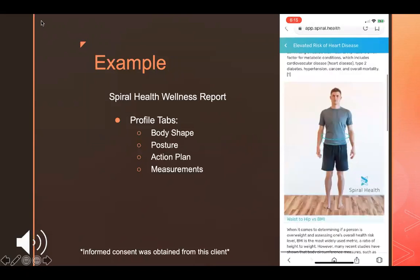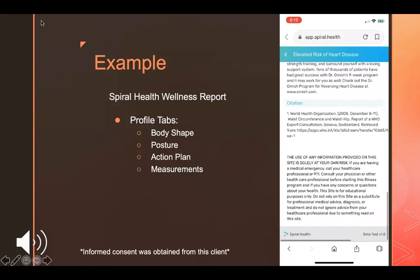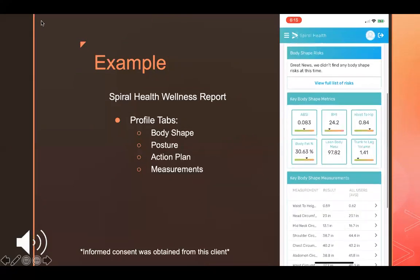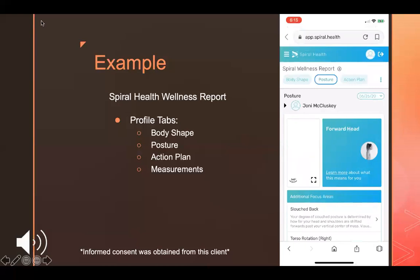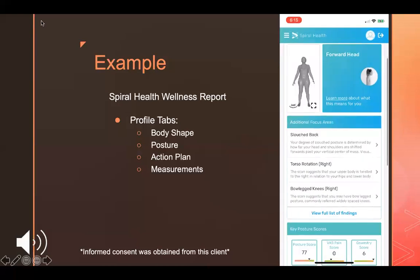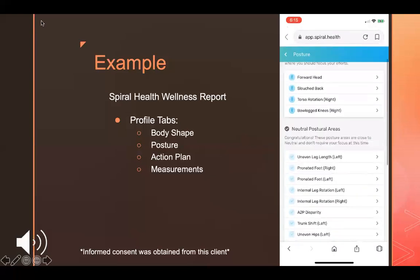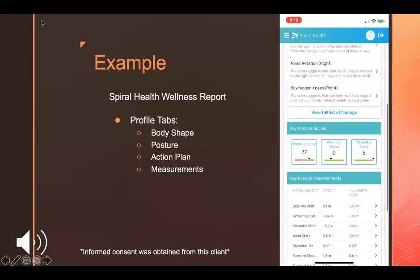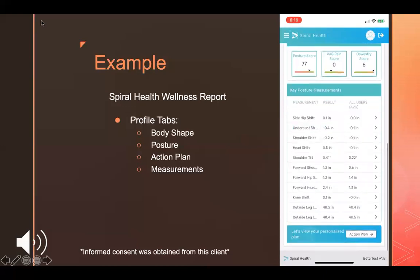It just gives you more information about how it calculated that. And then you'll see more measurements here, like circumference of the waist. Okay. And if you go to the posture tab, you'll see things that are identified, like a forward head, things to look out for in your posture. It also gives a posture score, and a pain score if you put it in there.